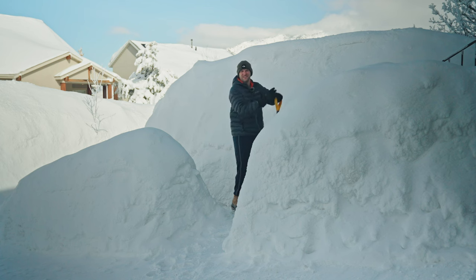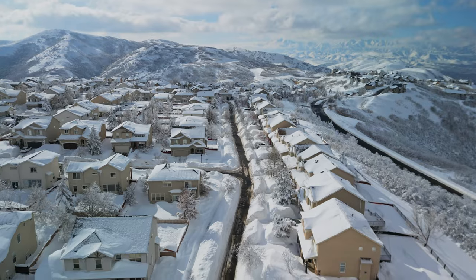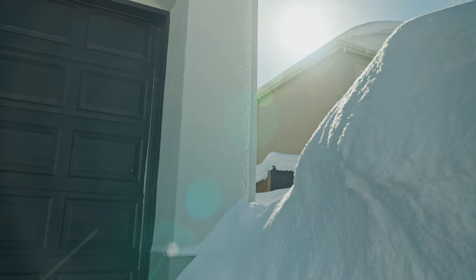Oh, I didn't see you there. Welcome to SnowCrest. This is an area in Utah where it snows probably the most, apart from the ski resorts.